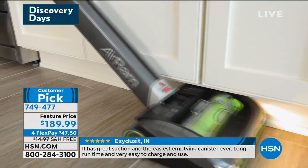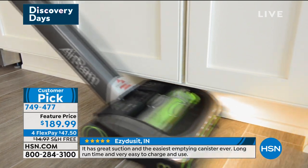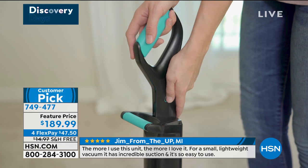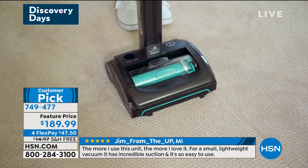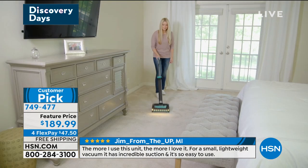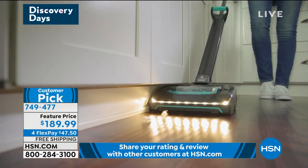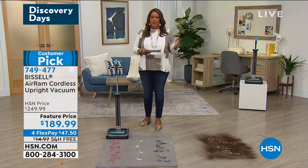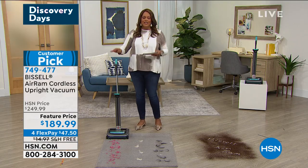And this is completely cordless. It's very powerful and you get 40 minutes of runtime. So you basically can clean your whole home. You can go up the stairs, down the stairs. I absolutely love this. So it's 4.4 stars, 922 reviews. And when I tell you we don't have a whole lot of products that have that many reviews, this does because it's a game changer.